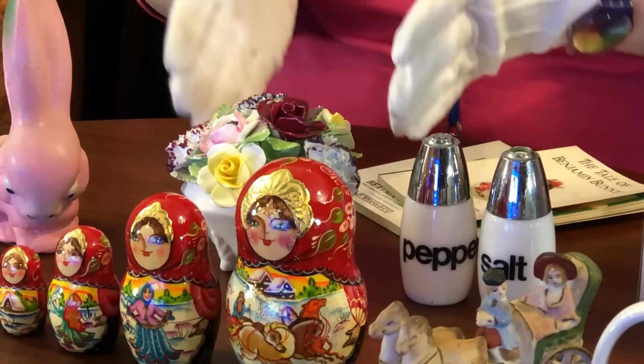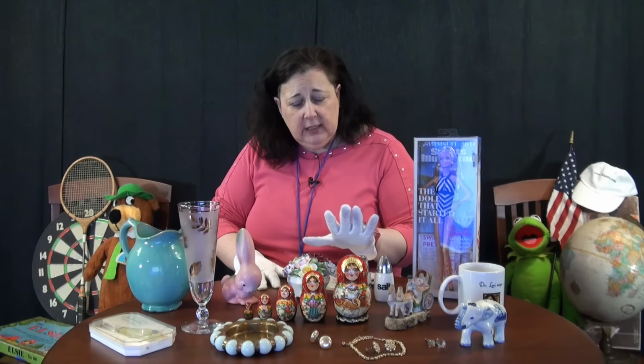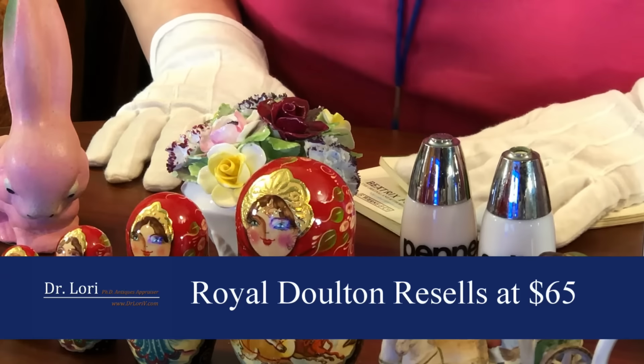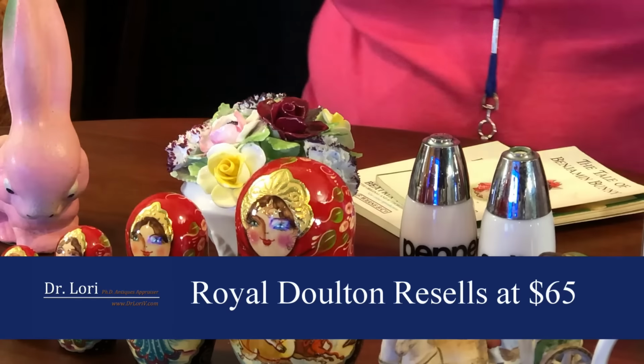Value on this piece in this condition, in good shape, and be careful. Don't think that you can clean this off by putting it under water. I want you to use a white cotton cloth to clean this off. This particular piece is worth $65. It's a very nice example of Royal Doulton giftware.